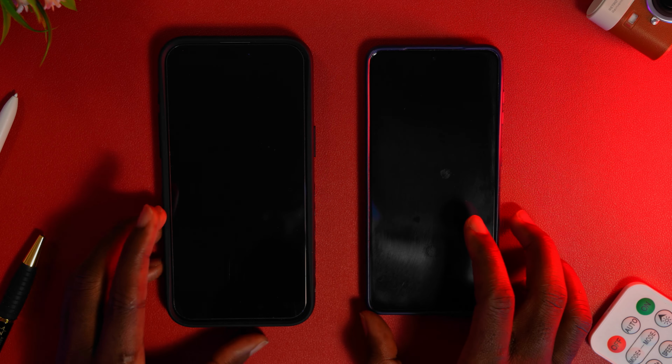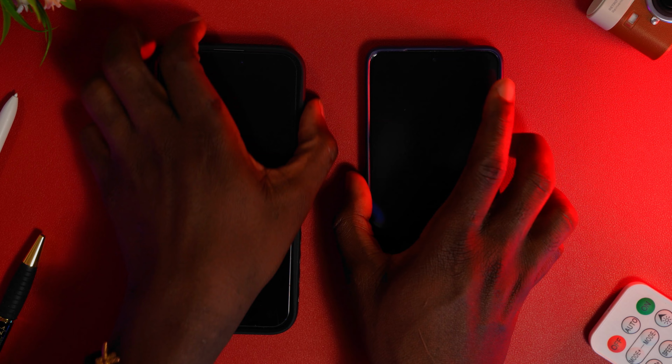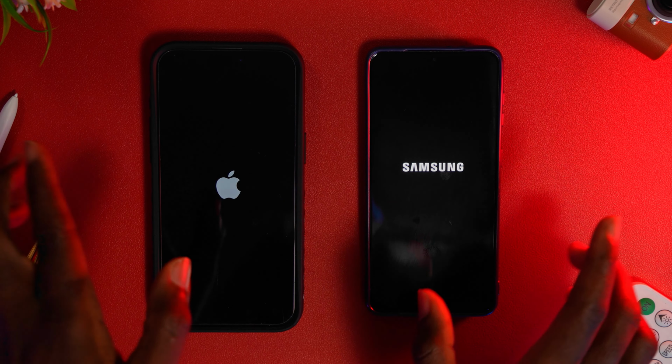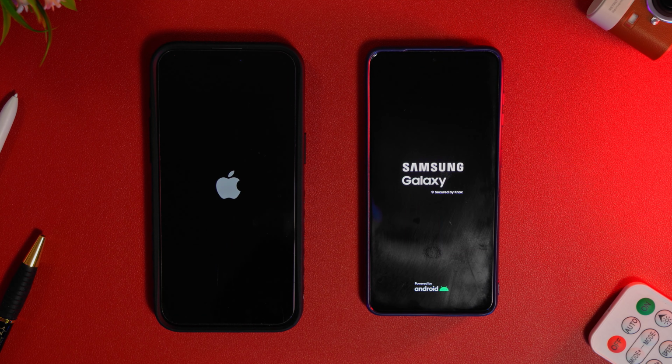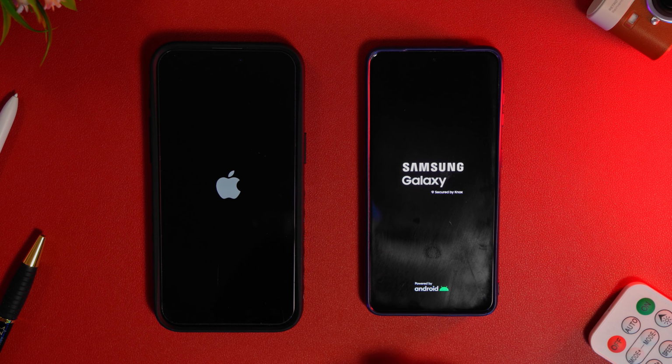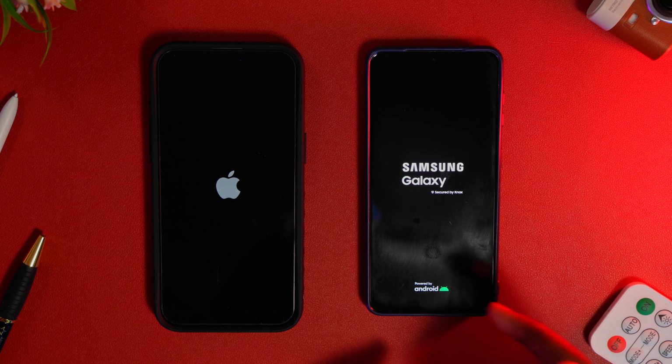For all intents and purposes, we start with a boot test and see which one lights up first. So let's go 1, 2, 3. So we're going to see the Apple logo on it. Samsung has this kind of old archaic boot up thing. I don't really like the way they are using so much text on it.